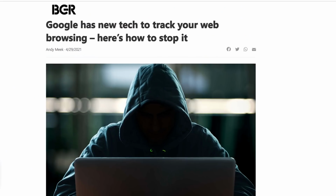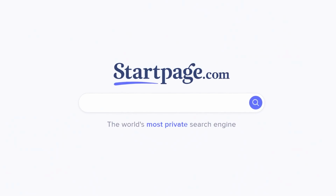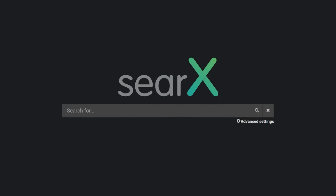Similar to your browser, your search engine also has the capability of tracking everything you do on the internet, which major companies like Google do. The 2 mainstream recommendations are DuckDuckGo and Startpage. So see if you can implement one of those within your browsers or use something else with privacy and open source in mind, like search.me.